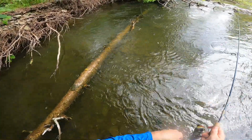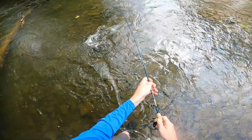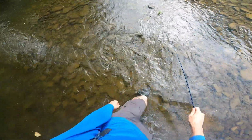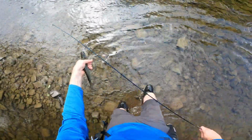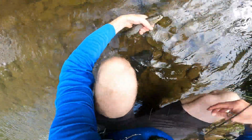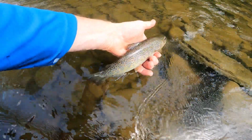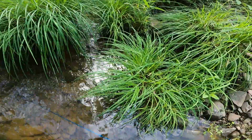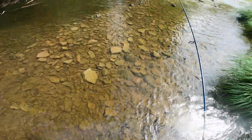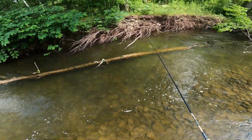There's another one. What is this? Oh yeah, another fish. It's a brownie this time. Cool colorings on this one. Look at that one, guys. Number two. This is awesome. I wasn't expecting the trout day. I was expecting a smallmouth day.